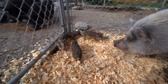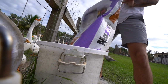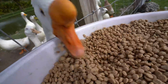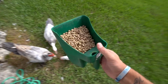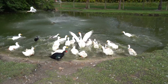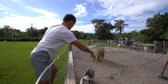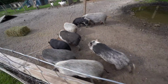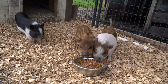Look at all these little things. Woo! Come on, Gary, get in there. Woohoo! Yeah! That tastes good, huh? Kevin, what's up, Kev? Yay! A little bit there, a little bit there. Oscar, stop being a bully. Look how cute they are, though. They're only like 5.5 weeks old. They're growing fast.